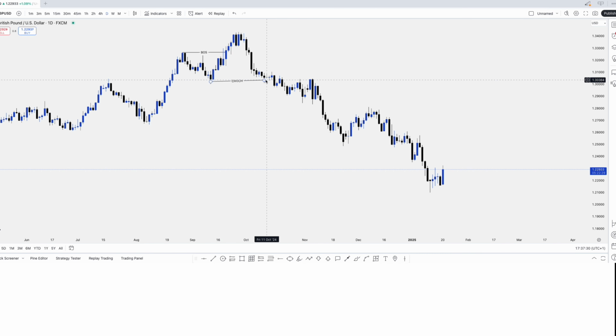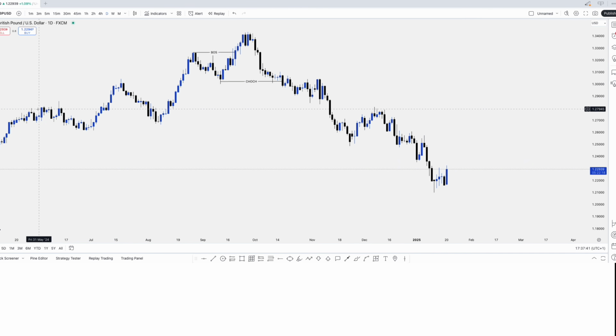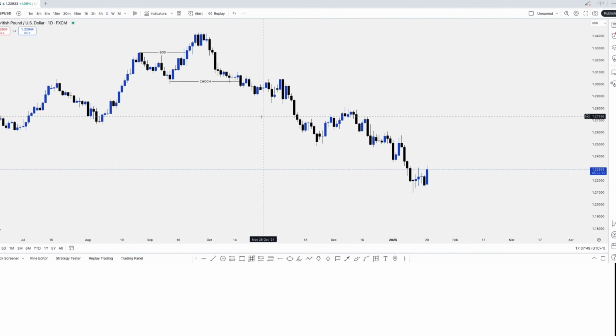Just as the name implies, it simply means that the market has changed character from creating new highs to creating new lows. So it has given us a change of character. That simply means if you were buying when the market was creating new highs, from now you should be looking to sell. That is what this means. So this is a change of character.